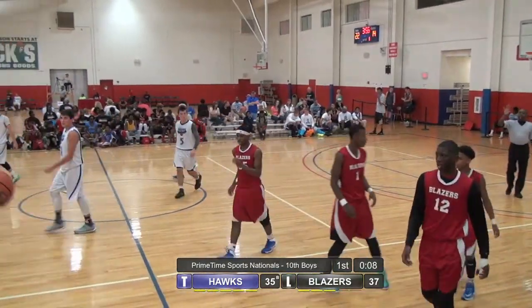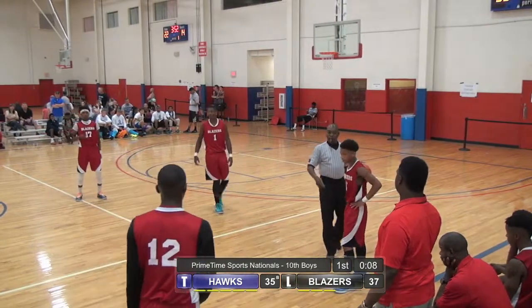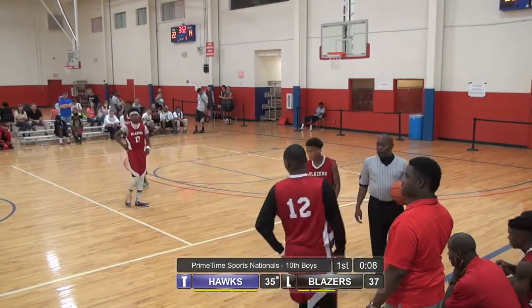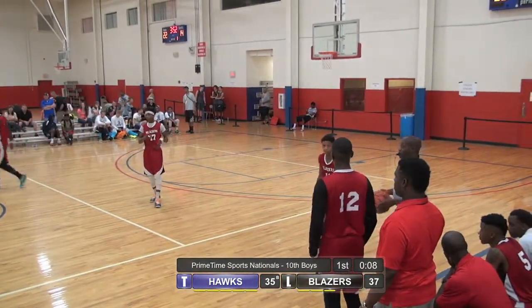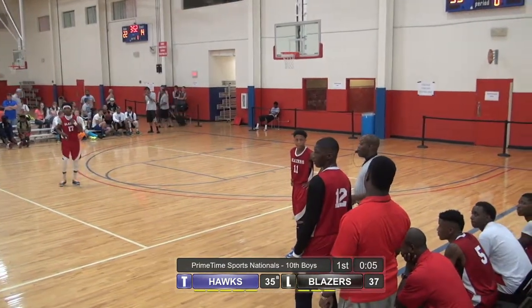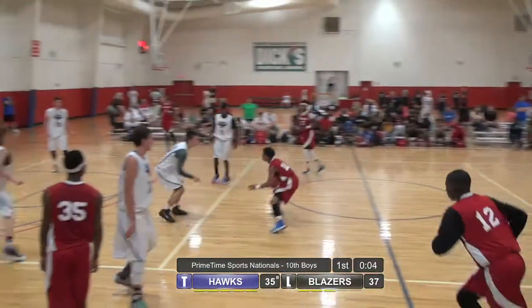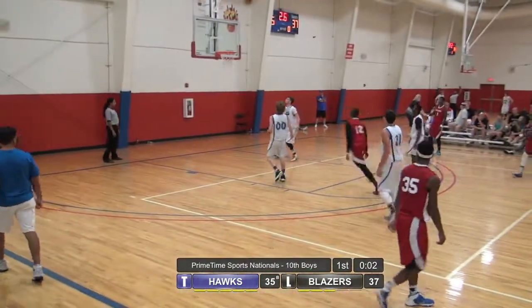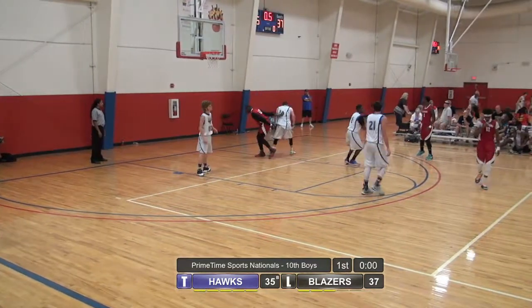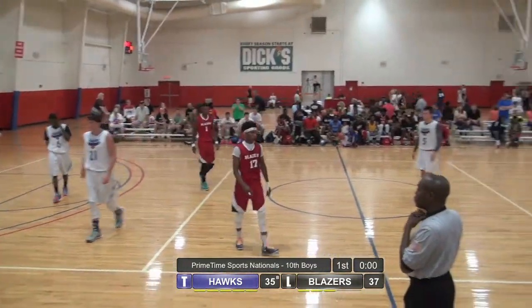Coach Padilla is quickly subbing to get Kyle Howard out. And there it is. Get Howard out. So offense, defense, smart play there by Coach Padilla. Look for Stewart to take this final shot, and he does. It was way too rushed. Nearly got it to go in anyway. And that's the way the first half ends.